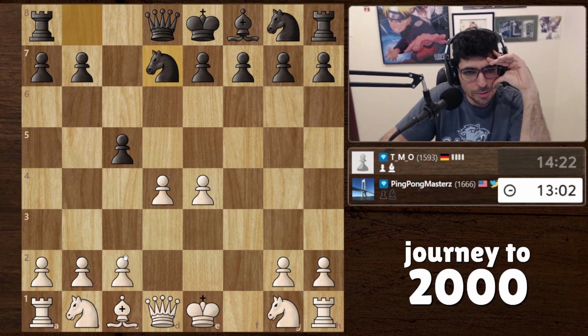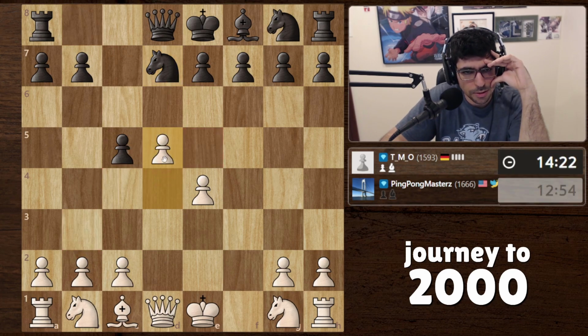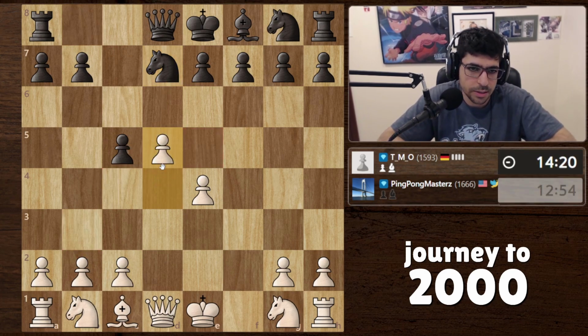I mean, I did say I want to go d5, but now that I'm looking at the position and I see knight e5, I don't like this move. But what's after knight e5? He could get into c4, and we just kick it out. Yeah, let's just push. Let's see what happens. We'll learn regardless. Now, of course, this means he can go knight f6, so now I'm thinking it's really not a great move, but if we could get c4, maybe it's okay.